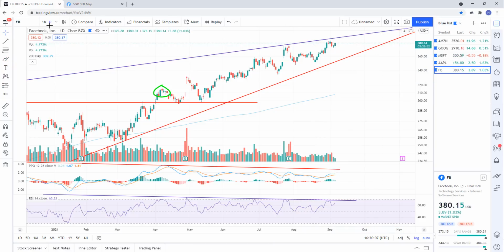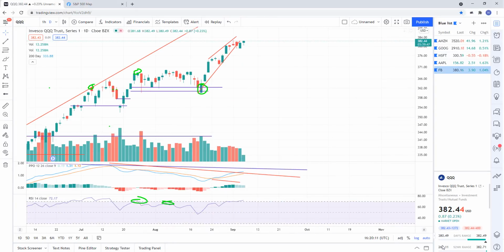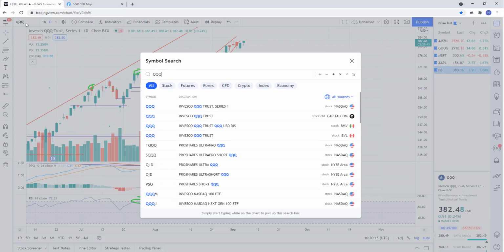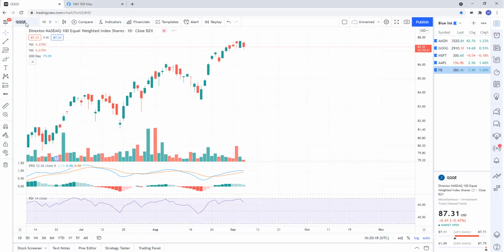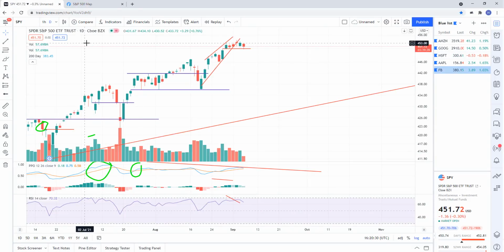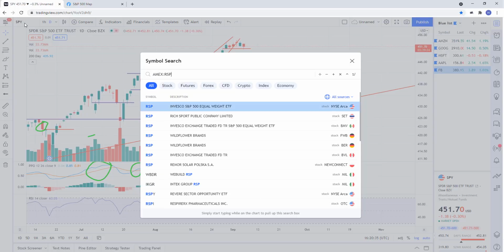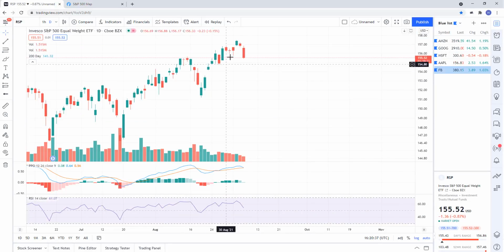If you look at the indices, such as Qs, you'll see we're not really moving down. Qs is up 0.23 or 0.2%. But if you look at the equal weighted Qs, we're down 0.5%. So that just goes to show that it's these FANG stocks that are rallying today, but the rest of the tech stocks aren't really doing that well. And then SPY, you'll see here, SPY's down 0.3%, but the equal weighted SPY is down almost 1%.